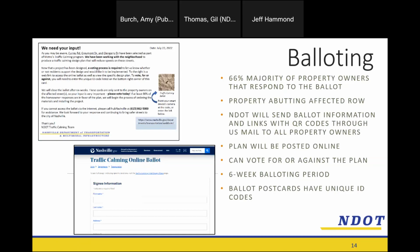Correct. I can see if we can provide that information. It is public information. That's where we get it from Metro's address creator tool. So it provides a property owner name and property owner address, as well as the property address for each property.